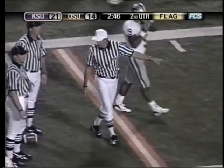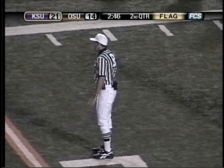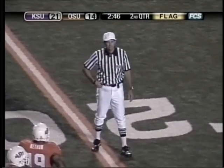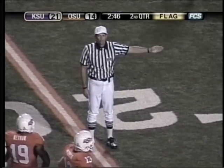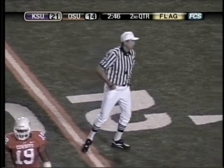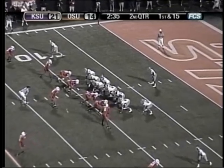Kansas State leads the nation in penalty yards per game. They still lead the nation despite being better in that category the last 3 weeks. They had a ton of penalties early. Illegal shift on the offense. 2-minute motion. Time. 5-yard penalty. First down. Now it's 1st and 15 for Kansas State from its own 9.